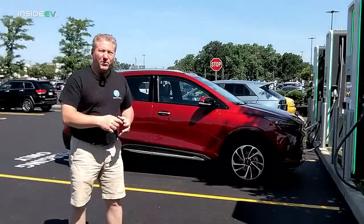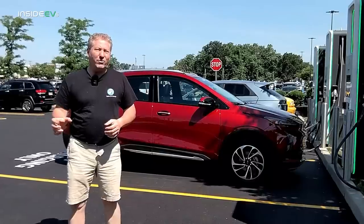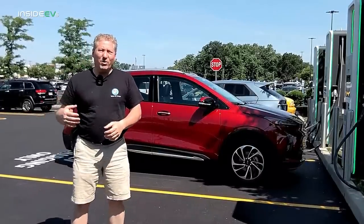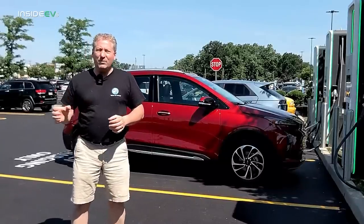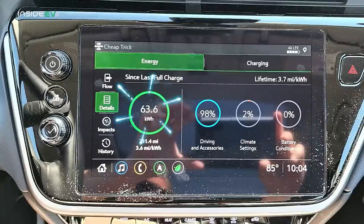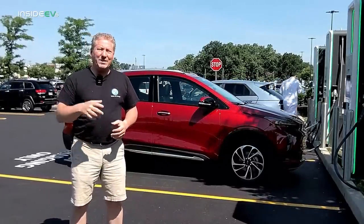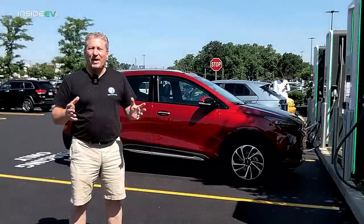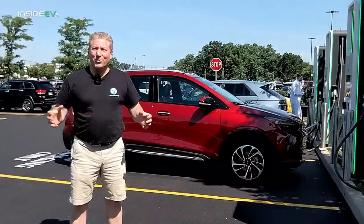But one thing that the Bolt and Bolt EUV do that really is good is it shows you how much energy you've used in that trip. And as I mentioned earlier, the Bolt and Bolt EUV have a 65 kilowatt hour battery pack, and I was able to squeeze out 63.6 kilowatt hours in this range test, so I pretty much used all of the usable capacity. All right, well, that's a wrap on the Bolt EUV 70 mile an hour highway range test. We end up with 231 miles.